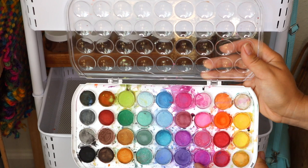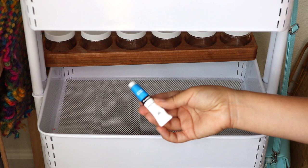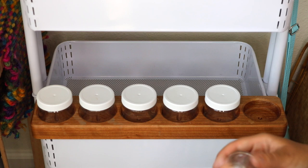This glass jar holds our watercolor pigments, and we only have the three primary colors, and that of course we can mix to make other colors. And to use with our watercolor pigments is a paint jar holder. This one holds six glass jars, and you can refrigerate your leftover paint for a few days to reuse.